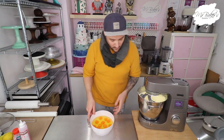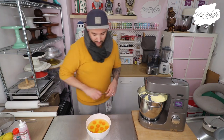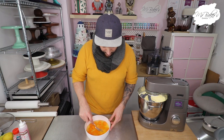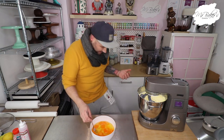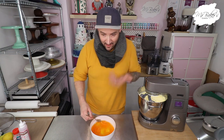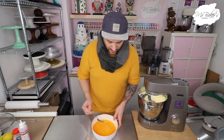Okay, so that's looking beautifully light and fluffy and creamy. So, just going to break these egg yolks up. Look at the gorgeous colour of these eggs. Wow. By the way, I don't normally make a habit of essentially making cakes in, well, this, but again, I'm in isolation, so. Okay, so there's the eggs.